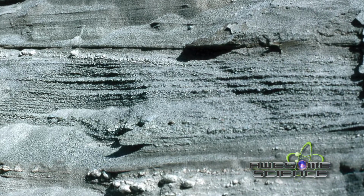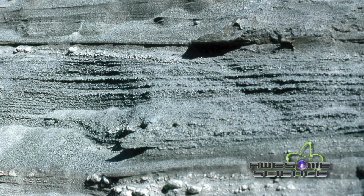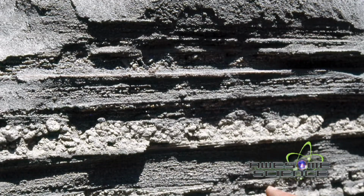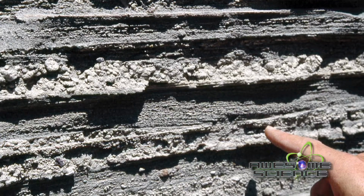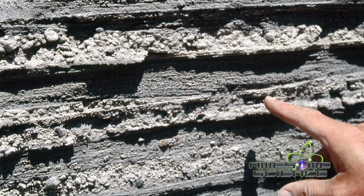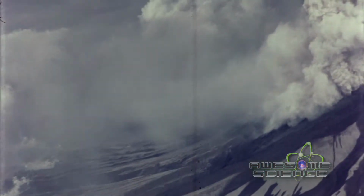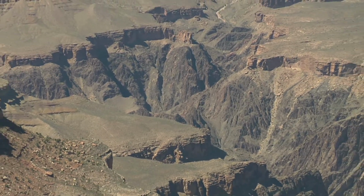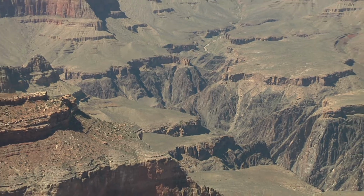In these layers, there is a feature called micro-thin lamination, where there are coarse and fine layers just centimeters from each other. This amount of detail is remarkable because it has been proposed by secular scientists that features like these take long ages to form, not minutes or seconds. Yet, this is what has been observed to have happened at Mount St. Helens.